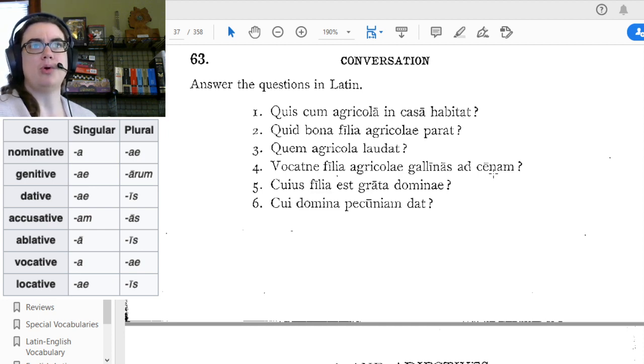Number four, vocatne filia agricolae gallinas ad canam. The ne means that we're asking a question. That's all that part of the word does. So does the daughter of the farmer, filia agricolae, call the hens to dinner? Yes, she does. I was very confused about that sentence, so I remember the answer to that.